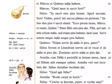Aperi sacum, sure. Open up the sack, Cirrus. Videte pira. See, boys? Hic sacus plenus est pirorum. Pirorum is again a genitive plural, just like malorum, which we had earlier. This sack is full of pears.